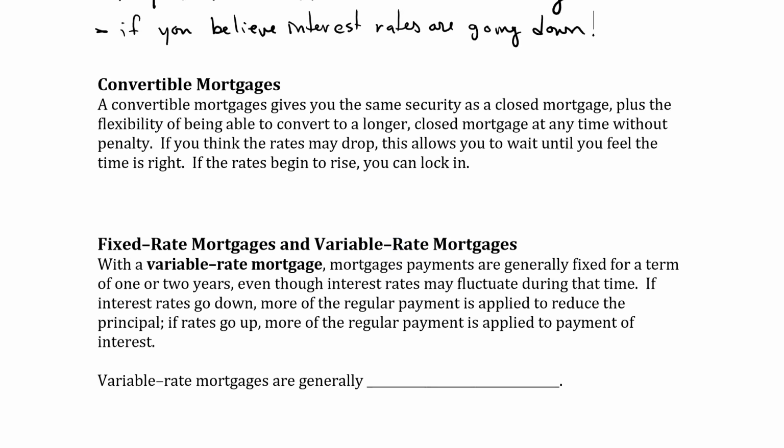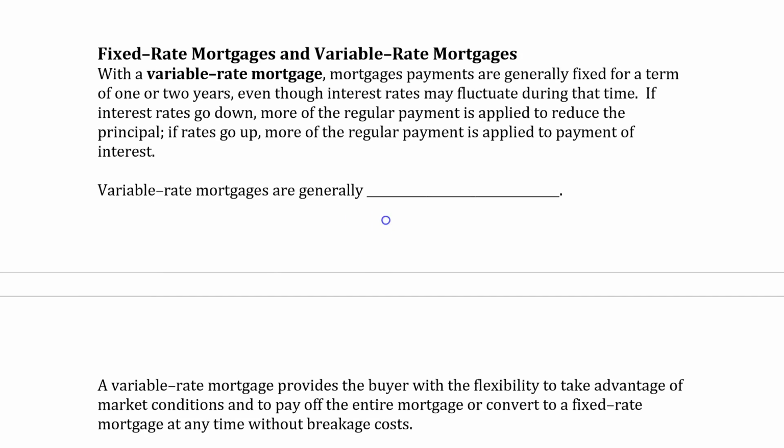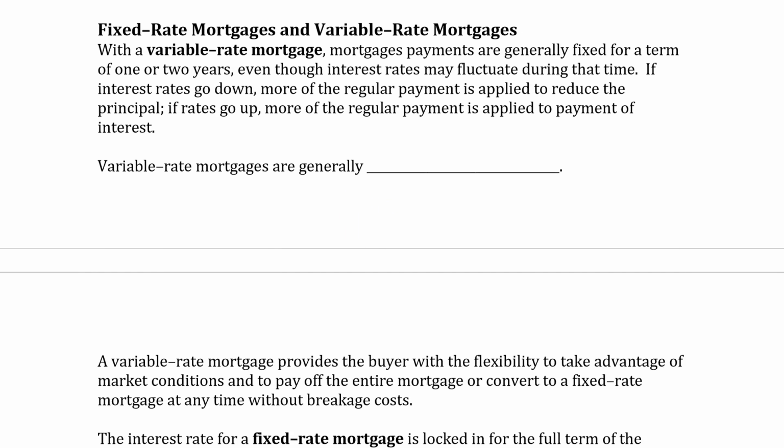Now, convertible mortgages give you the same security as a closed mortgage, plus the flexibility of being able to convert to a longer closed mortgage at any time without any sort of penalty. If you think that rates are going to drop, this allows you to wait until you feel the time is right. If the rates begin to rise, you can lock back in.